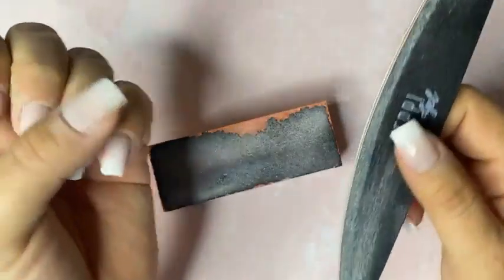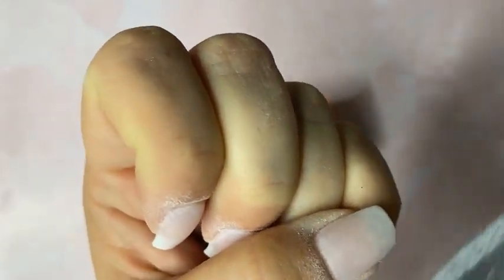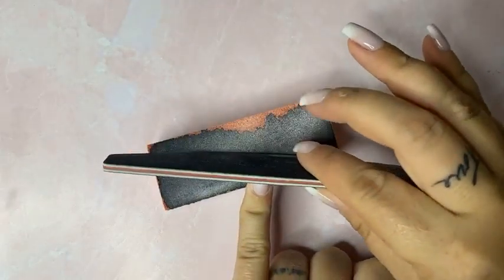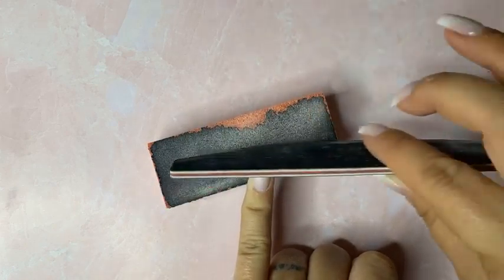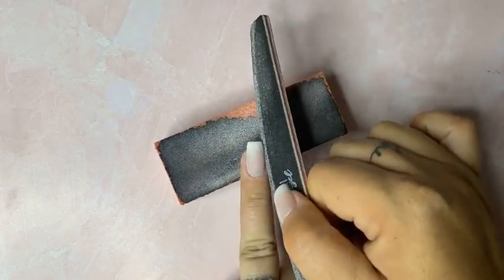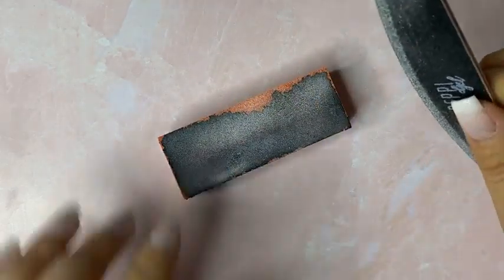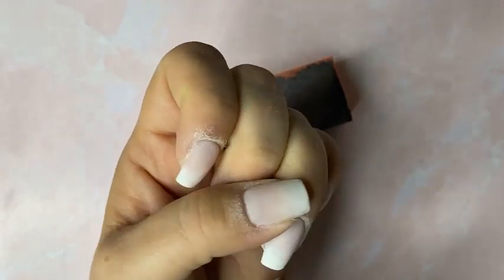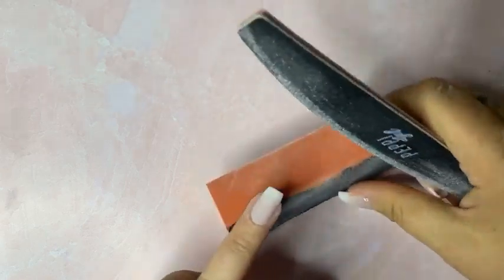Alright, so this part is really hard for me, you guys. I got carpal tunnel in my hand right now. So just bear with me as I work through this. Alright, so just a nice little touch up. If you notice your shape is off a little bit, this is a really good time to fix it before you seal it up, so you don't have to worry about trying to fix it later.